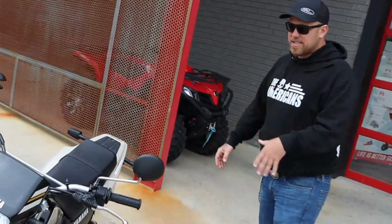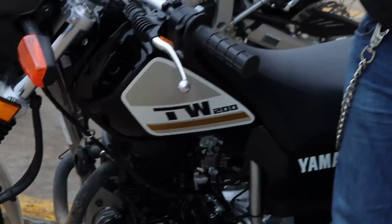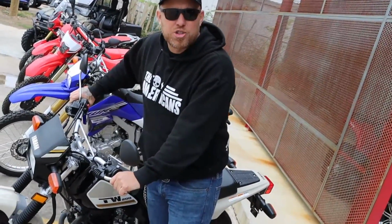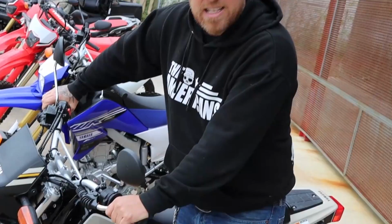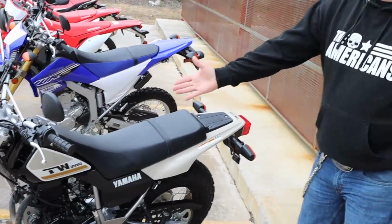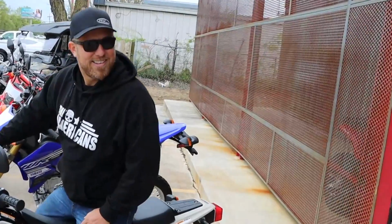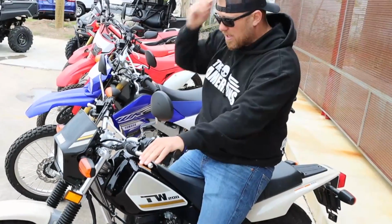So this is the TW200. It's made by Yamaha, and from what I'm told, this motorcycle has been around for like 20 years. It's just a tried and true, simplistic, nothing fancy, just bang down the trails type motorcycle. Obviously, it is street legal, but I don't even know how fast this will go. Will it go fast enough to be on the street? Can I go 70 miles an hour on this thing? Maybe 60. So it's a back road only kind of motorcycle. Let's take it for a little ride.